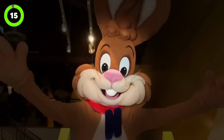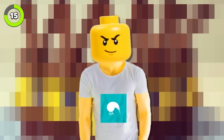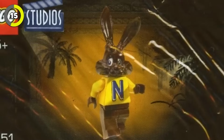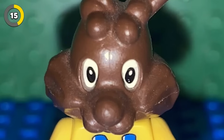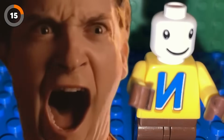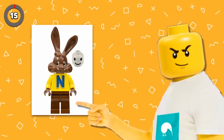Number 15. The Nesquik Bunny. Released exclusively in New Zealand, Australia, and Germany from 2001 to 2003, this beloved Nestle mascot appeared in 3 sets. One as a race car driver, one as a movie star, and another one on his own as just a minifigure in a bag. Now, he may look normal on the surface, but please do not take off the headpiece, because if you do, this is what you're gonna see. Look how cursed that face is. It doesn't fit at all. Pale white, staring right into your soul.